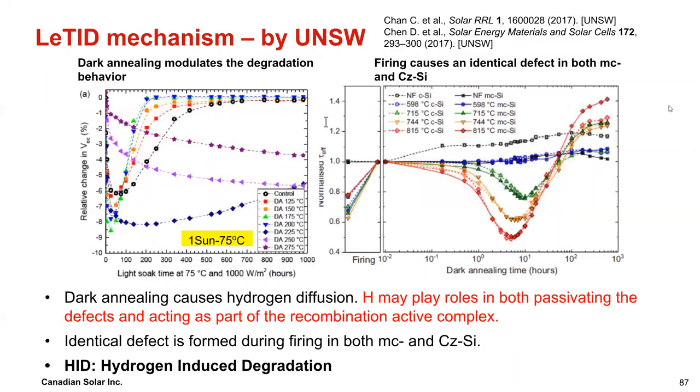The last contribution in the research of LeTID has been done by UNSW in the last 2 years. UNSW actually came up with a new name for the phenomenon. We call it HID, for hydrogen-induced degradation, as they have shown that the degradation after dark annealing is most probably linked to the hydrogen diffusion, which plays a part in the activation of the defect, the passivating of the defect, and then the recombination of the active complex. Next slide, please.